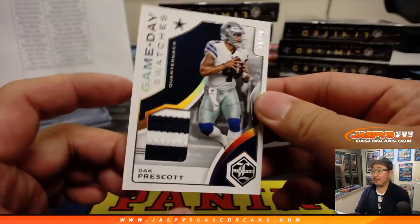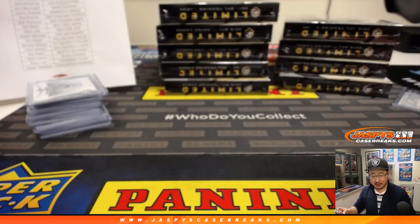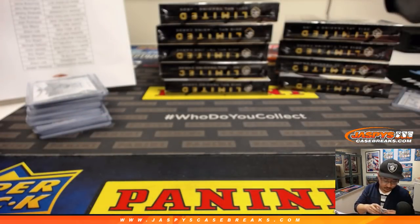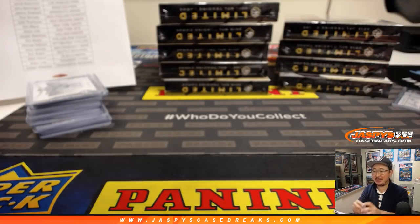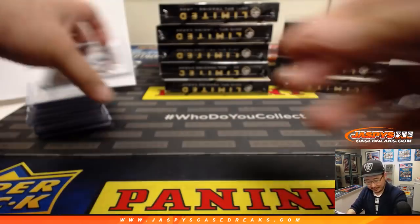Dak Prescott. Nice game day swatch there. 18 out of 20 for the Cowboys. It's another one for Jameis. Joe saying, or maybe Tom Brady wakes up in the morning with some lockjaw or something like that.